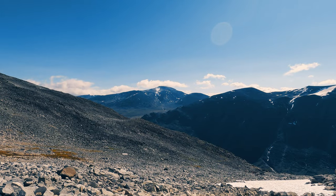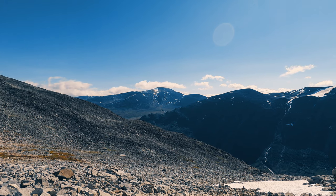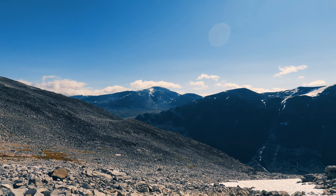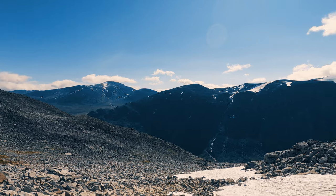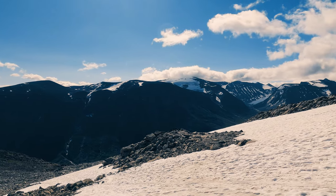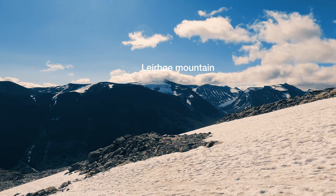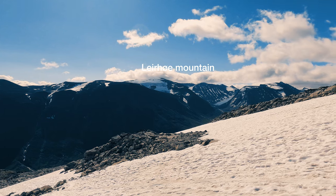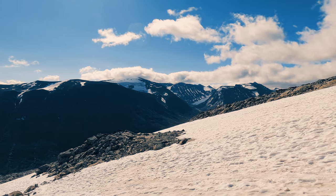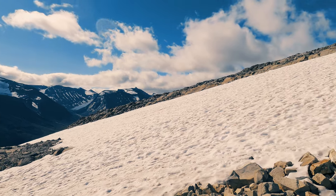Yeah, so that's confirmed. That is Glittertind, second highest peak in Norway, with a little cloud on top. That's Leirne with a cloud on top and the glacier. There's another glacier in that valley there. Pretty cool.